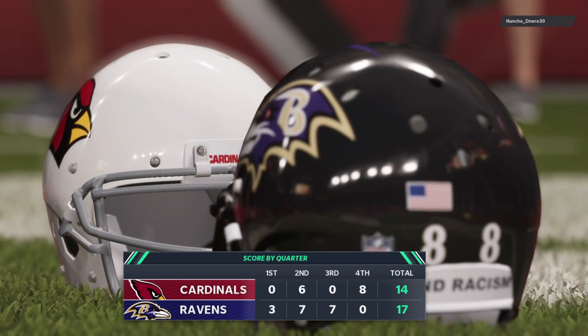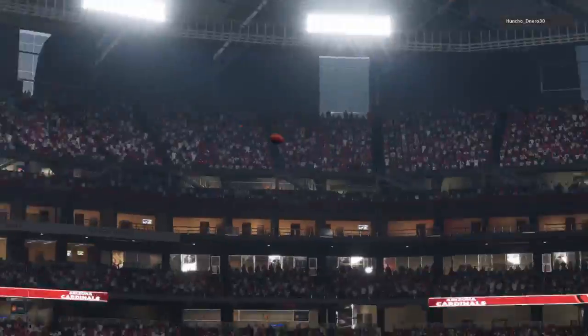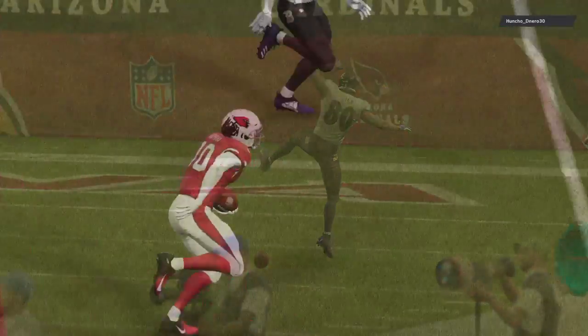Did they lose track of where they were on the clock? Right? Did they lose track of where they were on the field? Was it makeable for their kicker? All those things come into play here, and it turns out they don't get it done.